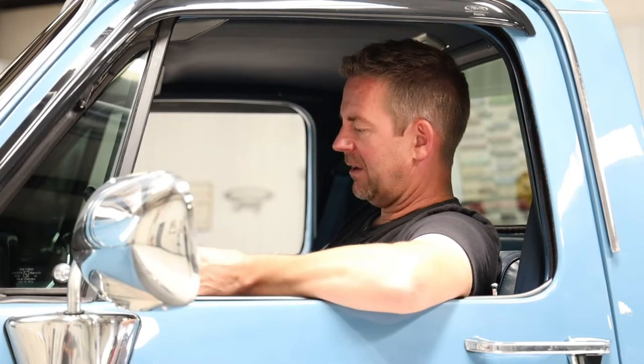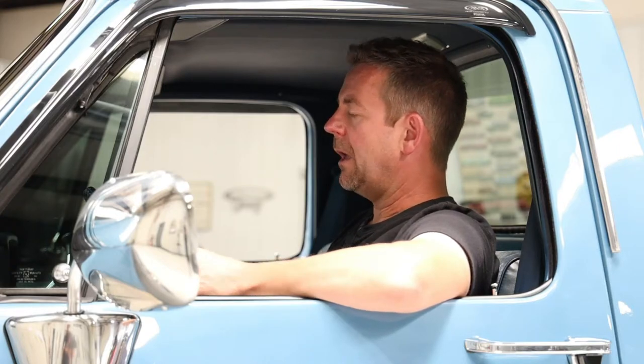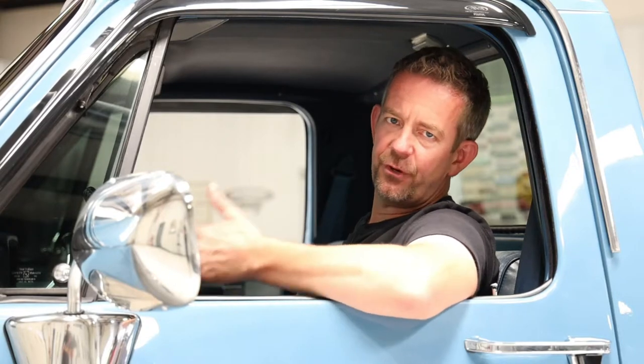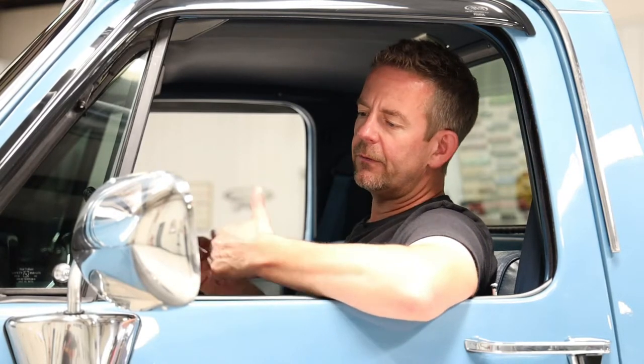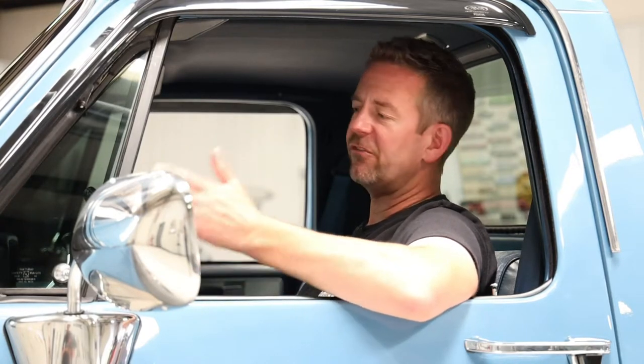Let me just check my notes and make sure there's nothing else here that I'm missing. That pretty much, yeah, covers all of the interior. The back of the bed was actually Rhino lined. It's nothing special back there. Again, it was just sprayed with Rhino liner. I'm not sure exactly when that was done, if it was done during the restoration or prior to, but it's in nice condition back there, nothing to brag about.